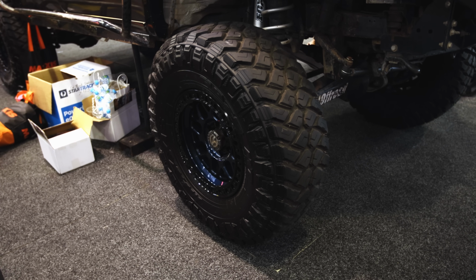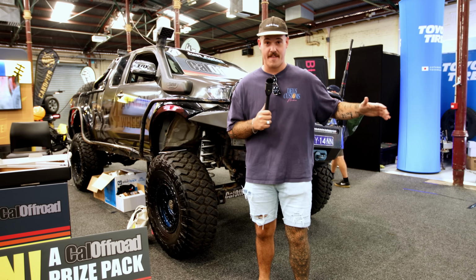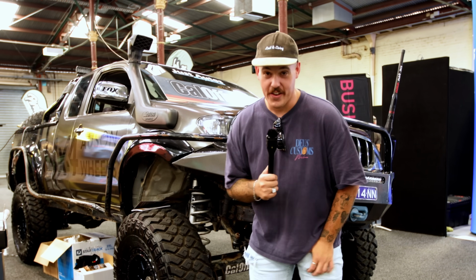Up the front, a set of 37-inch Maxxis Razr tyres, 80 series coiled front end. He's also got an 80 series rear diff in this thing. The two-tone wrap is sick. We love everything about this, and obviously Cal Off-Road are great fans of Bill Scene like I am, and it's cool to see a cool truck on their stand. On to the next one.